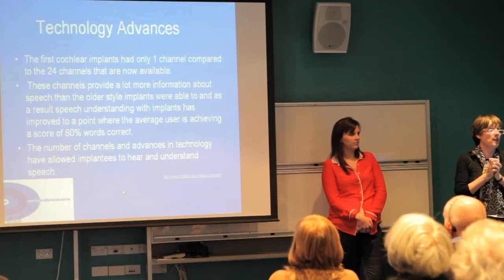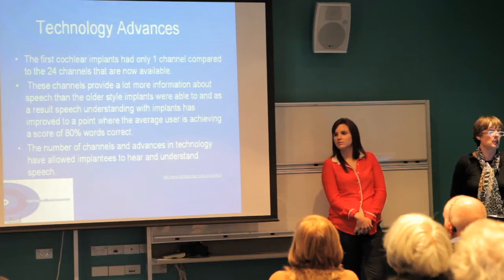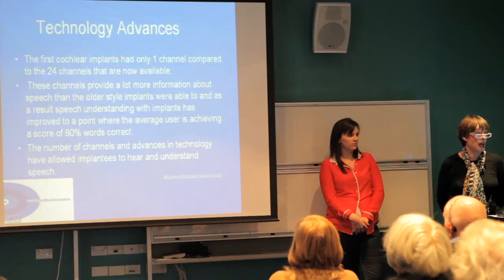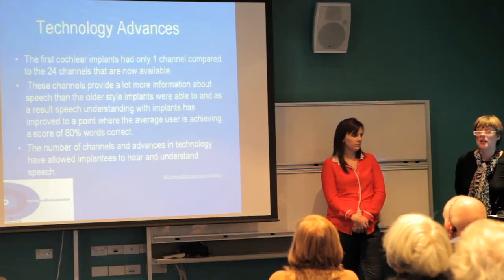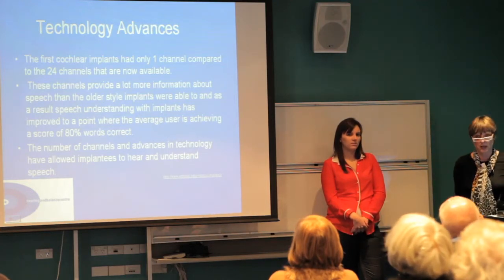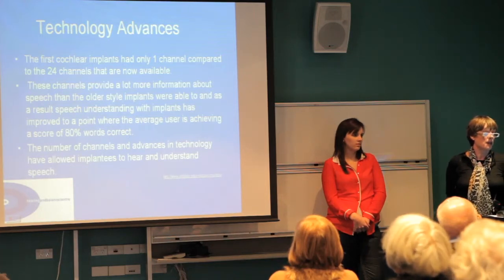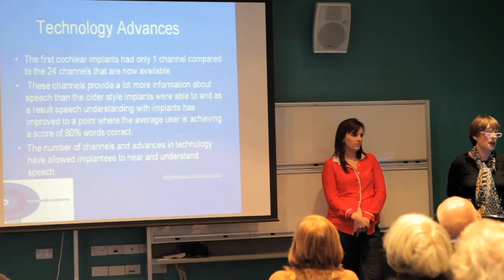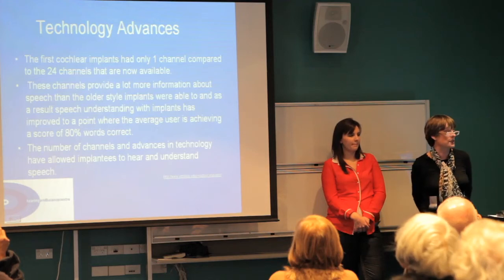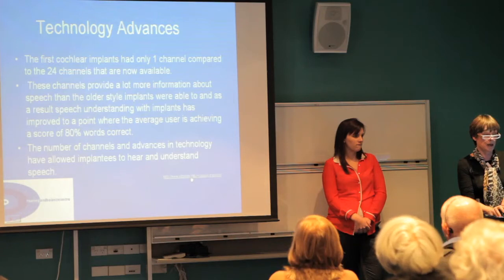Today we have implants that have 24 channels. These channels provide a lot more information about speech than the older style implants were able to. And as a result, speech understanding has improved to a point where the average implant user is scoring around about 80% or even better correct. And this has been achieved by the increase in the number of channels and the advances in technology, which have allowed implantees to hear and understand speech. So let's have a listen to what they sound like now.